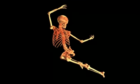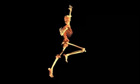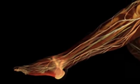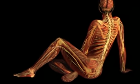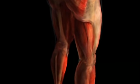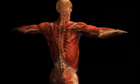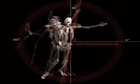A man's skeleton in flight, showing in detail the 206 bones that make up our internal scaffolding. The complexity of our neural network, 90,000 miles of densely compacted neurons that let us sense the world. More than 600 muscles, the sinewy tissue that animates our lives. It's sort of like God's puzzle, you know, the complexity of all these systems that are communicating to each other all the time. So perfectly organized a structure, it's impossible not to marvel at it.